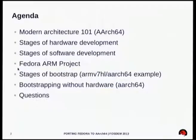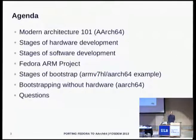What I want to talk about today is a little bit about modern computer architecture. I promise not to be too boring. Then a little bit about what happens when you have a new architecture in terms of the hardware and software development behind that. Then I'd like to introduce you to the Fedora ARM project.